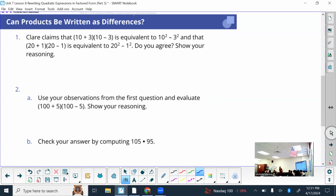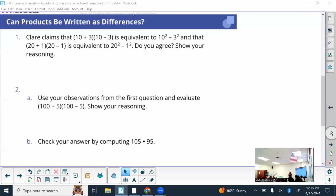I'll give you 3 minutes to try number 1. Evil 6, what'd you get? Do you think that Claire is correct? Yeah. And what did you do to prove that?